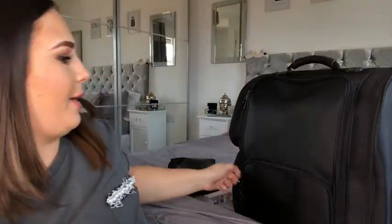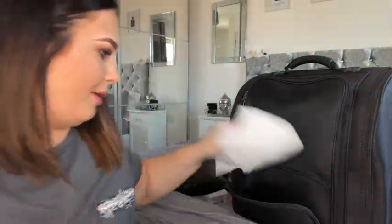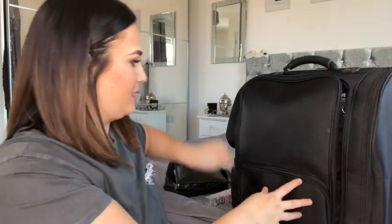So in this front bit, I keep some beauty couch roll. I just rip them up and fold it up, just to clean my brushes. So I just pop some in there each time I do a client. And onto the front zip.